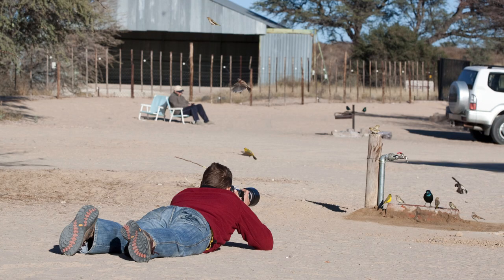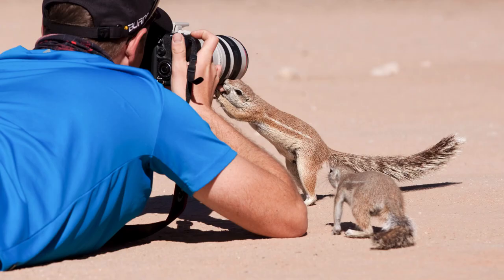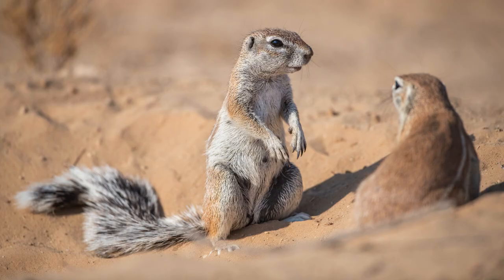So what I often do is I go and lie flat on my stomach close to where there's a tap that's got some dripping water into a bird bath, or maybe close to some burrows of ground squirrels or meerkats. This gives you a chance to take some beautiful eye-level photographs of animals that we usually drive past when we're out on a game drive.